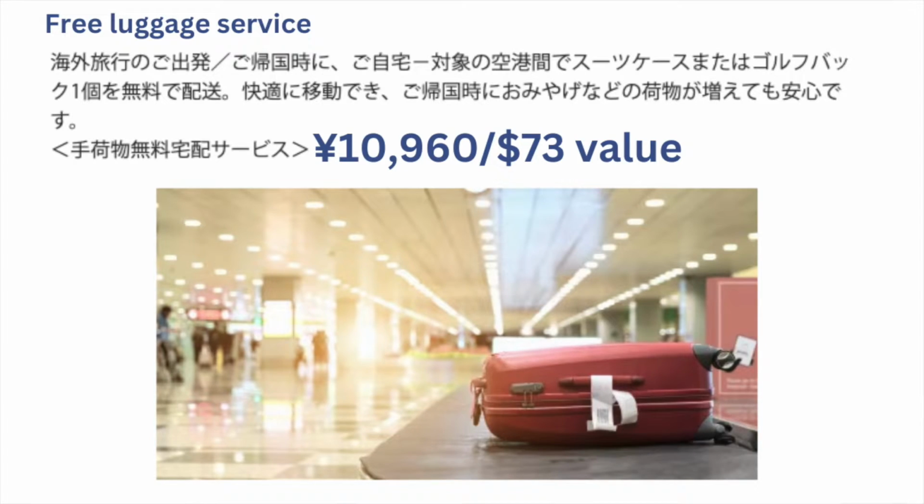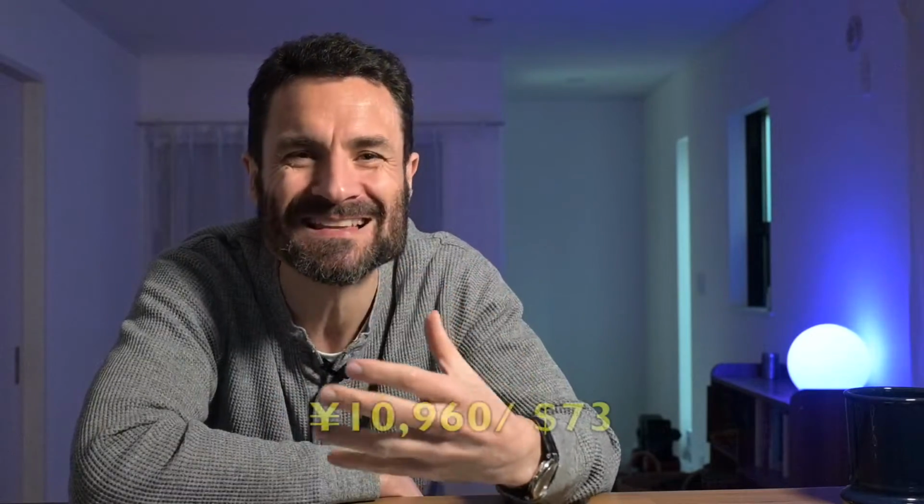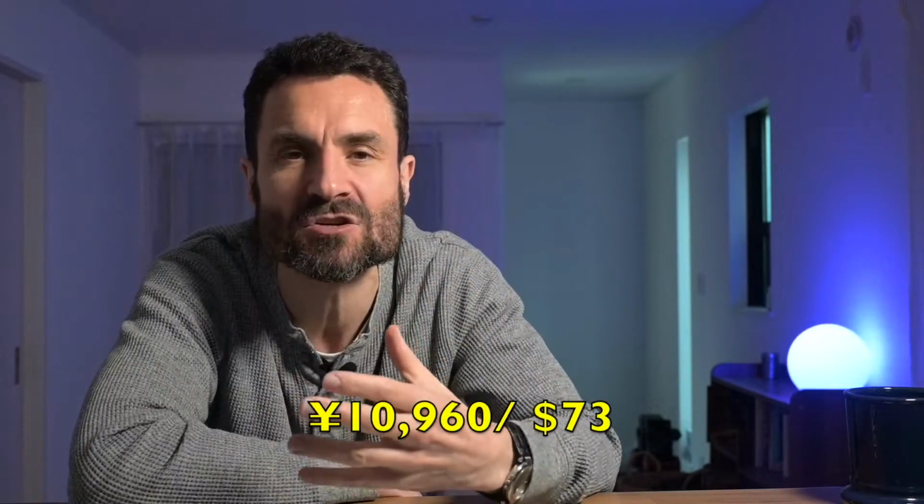There's another great perk that I really like, which is the statement credit when you are sending your luggage to the airport or back from the airport home. When we are traveling with the family, this is really useful for us. It's over 10,000 yen already of additional statement credit that we have no problem getting.